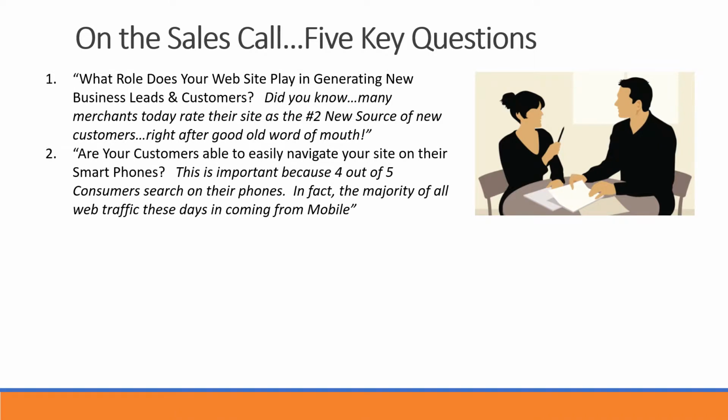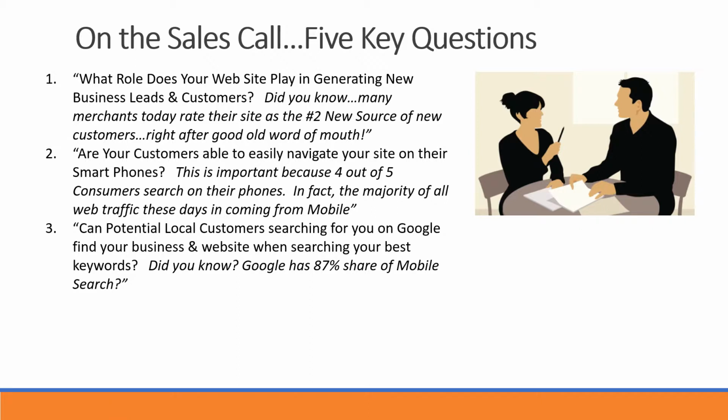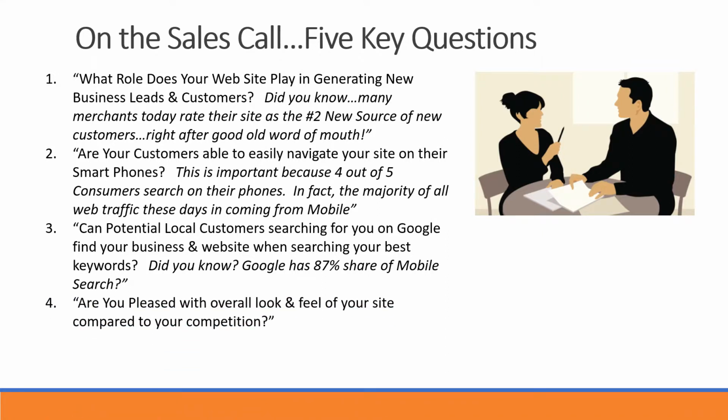Are customers able to easily navigate your site on their phone? Stress the importance of how much consumers are using their phone to do search. Can people find you on Google? Let them know the huge market share that Google has. Are you pleased with the look of your site? Sometimes this is all you need to ask, and then be quiet and let them complain about how unhappy they are with their site.